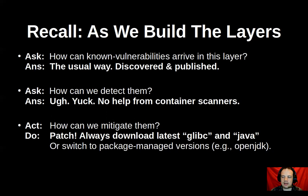How can we detect them? Well, we're going to have to do it manually. I guess we're going to have to be aware, like, oh, we're doing this version of Java, let's go and search NVD. We're doing this version of glibc, let's go search NVD. That seems to be the only option here, which is kind of nasty. And then how can we mitigate them? Well, since we're off-roading, whenever you off-road, that means you're taking responsibility for patching. You can't just say dist-upgrade or apk upgrade.